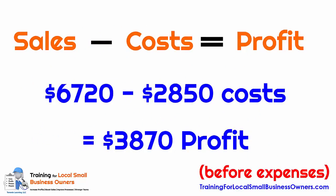So let's just say that in our particular business that we're looking at, they did sales of $67.20 for the month. Their costs, when they added up all their costs, came out to $28.50. So when you take the $67.20 minus the $28.50 in costs, that means they had a leftover profit before expenses. So our gross margin, we had $38.70 left before expenses. See how we got that? You're going to do the same thing in your business.